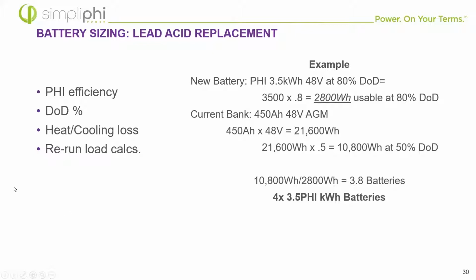And of course, we could rerun any load calculations. So I'll hand out those sheets afterwards, which will have a bit more in depth about battery sizing and how to do that in different situations.